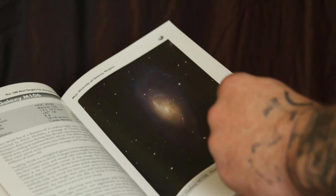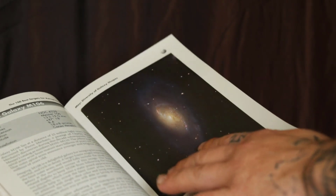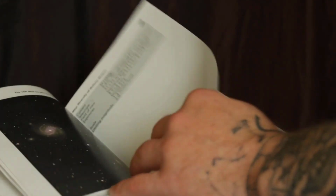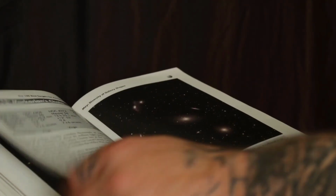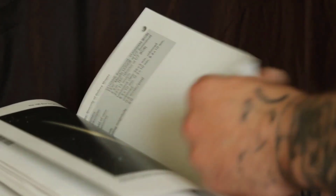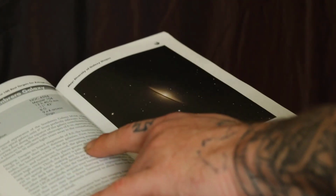We could choose to shoot that, which I have already shot. I've already chosen to shoot this earlier this year, so I'm going to go on here, and here is the Blow Dryer Galaxy. I've already shot that. I've already shot Markarian's Chain. I've already shot the Needle Galaxy. So basically, this is one that we haven't shot here, so this is the Sombrero Galaxy.